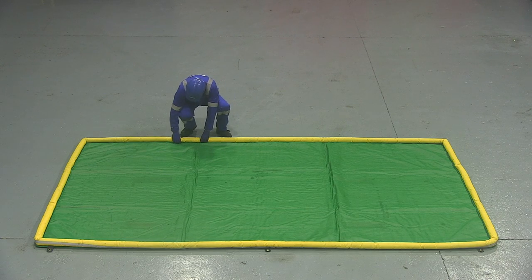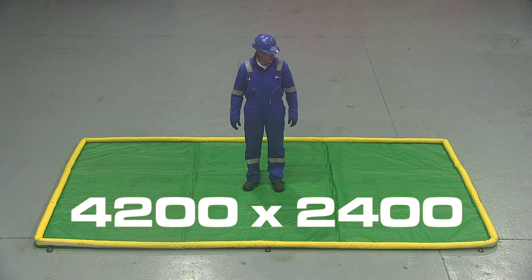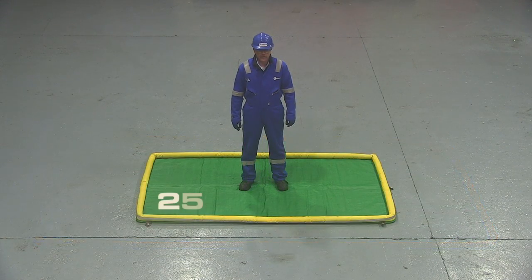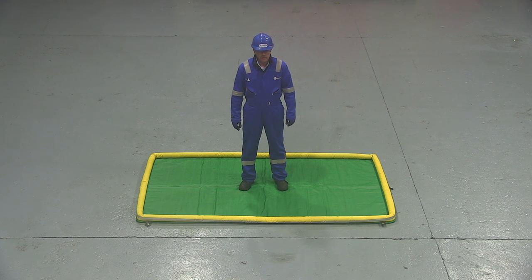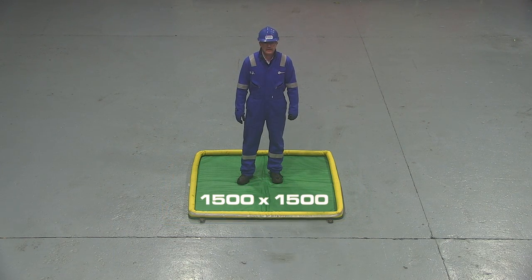The oil containment mats are manufactured in various sizes: 4200 by 2400mm, 2500 by 1500mm, 2000 by 1600mm, and 1500 by 1500mm.